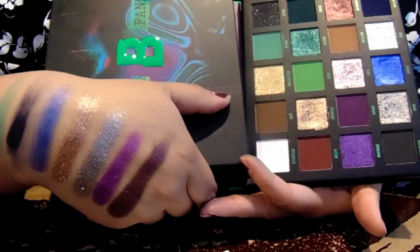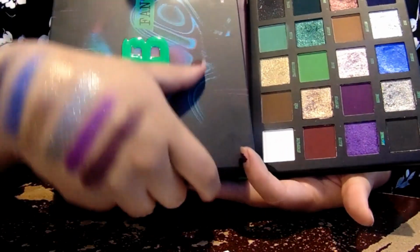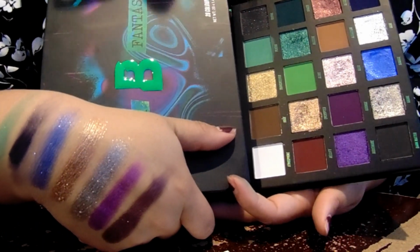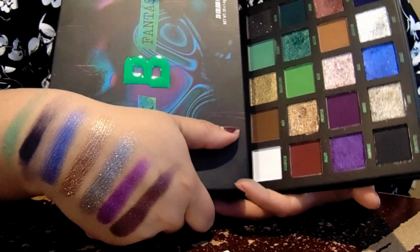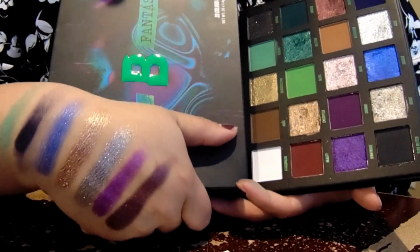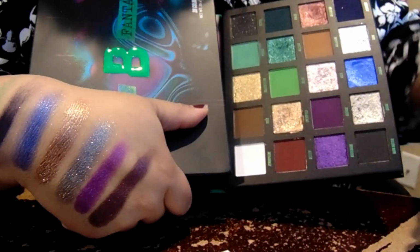These shimmers are what I expect from this brand. These shimmers are probably some of my favorites, if not my favorites ever. If you love shimmer and sparkle and metallics, you have to try the Beauty Bay formula. I especially recommend this palette if you're into all these beautiful dark colors.